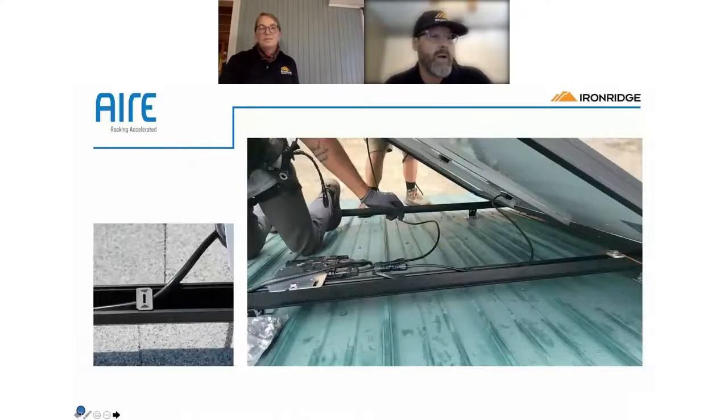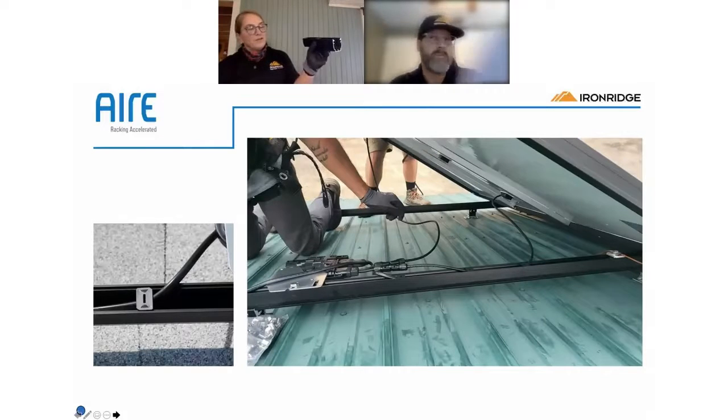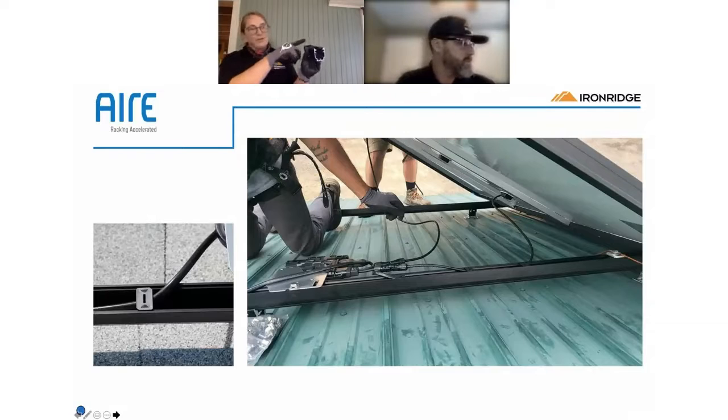And as you can see here, the wire clips are strong, simple to install, and simple to remove if necessary. And as you can see, they sit below the top of the rail channel so that you can slide a module right over top of them without interference.